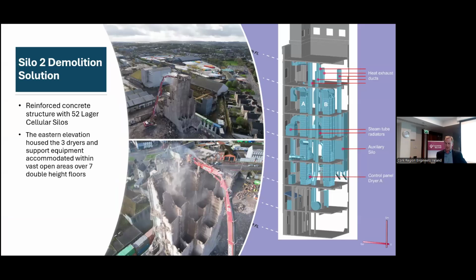The demolition of the second silo structure presented additional challenges compared to the first one. On the eastern side, it housed a large plant area containing the 3 dryers that Colin took us through there, multiple elevators and extensive ductwork. This section required special consideration due to the large open internal spans needed to accommodate the equipment. With walls of 100 mm thickness and floors of only 150 mm thickness and no internal bracing, these elements offered minimal shear resistance, making them structurally vulnerable once isolated.